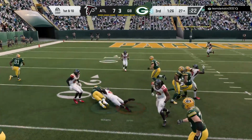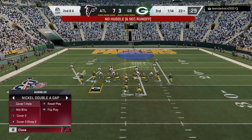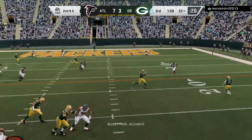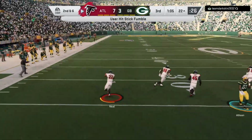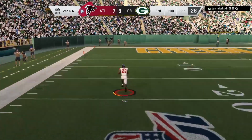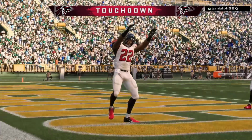Now a first down carry. It's Williams. Up from his linebacker spot, Deion Jones making the play. From the 22, Rodgers got a man. That's Allison. And a loose football. And the Falcons grab it. He's at the 50. He's at the 30. The 20. And he will score. Touchdown, Falcons.